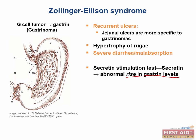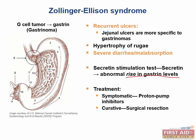Now you can treat the symptoms of acid hypersecretion with proton pump inhibitors, but since gastrinomas do have malignant potential, you'll probably want to surgerize them eventually. Now that we've covered the endocrine neoplasias of the GI tract, let's try a flash quiz.